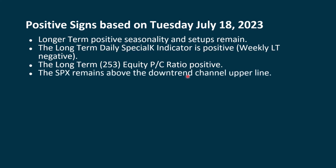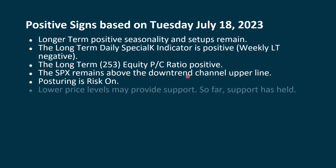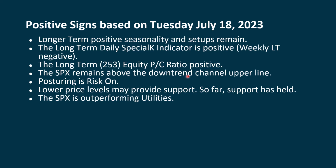The S&P remains above the downtrend channel upper line. That's what we were watching a while back. We're still well above that level. We're still in a risk-on posture where folks are favoring stocks over bonds. Lower price levels may provide support. We haven't really fallen all that much, but so far we can say that support is holding. The S&P is outperforming utilities, which often gives good support to the S&P.